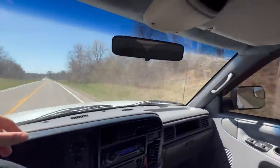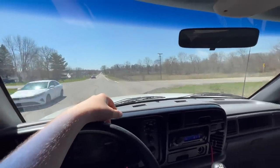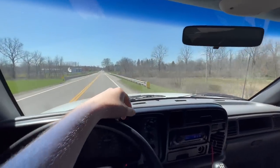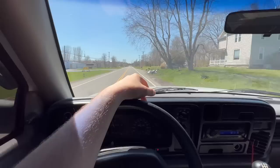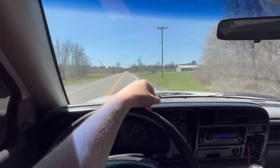There's no streaks or bubbles or anything in the tint. It's actually probably some of the best tint I've ever had installed on a truck. And it was somebody that technically has the least amount of experience in terms of years under their belt. He's been tinting for 2 years. And the guy that he used to work for is like devastated that he's starting his own business, because he said he's one of the best tint guys he's ever had in there.